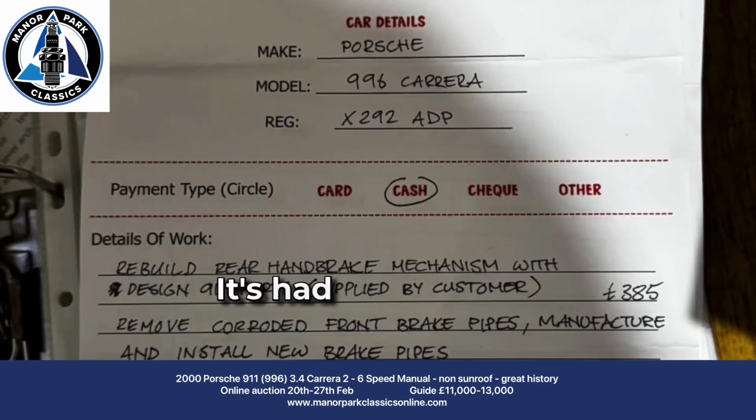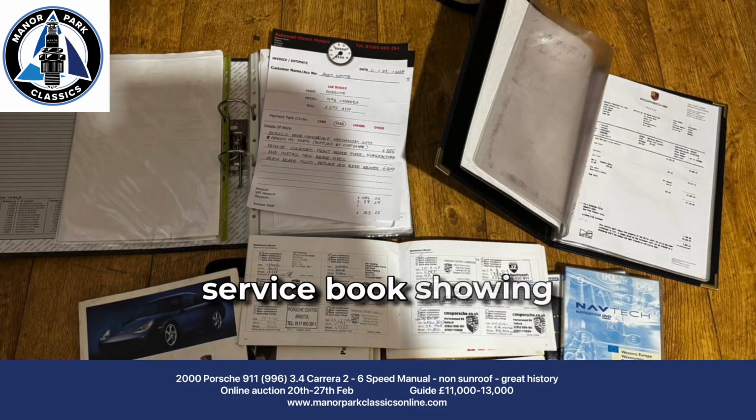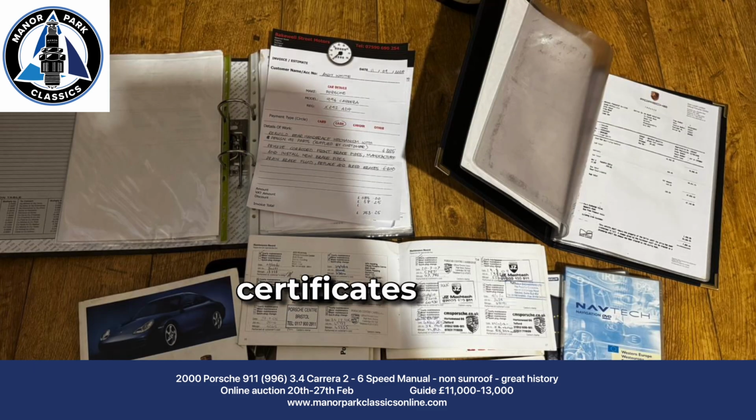It's had a new water pump fitted, new front brake pipes and a new handbrake rebuild kit has been fitted. It's got the original book pack, service book showing 15 stamps, collection of MOT certificates going back to 2003 and all invoices for works carried out by Porsche and Porsche specialists.